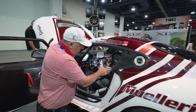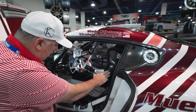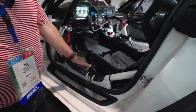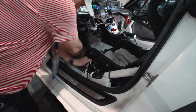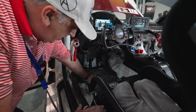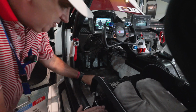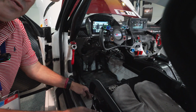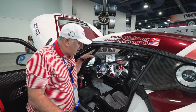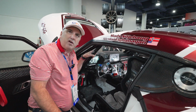So here we have a carbon fiber OMP seat. We have a pedal adjuster. You move this lever and the entire pedal box is on a slide, so you can move it backwards and forwards rather than moving the driver's seat. The key is to be able to adapt somebody to the car quickly.